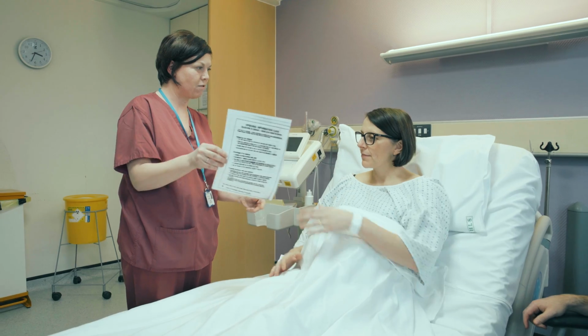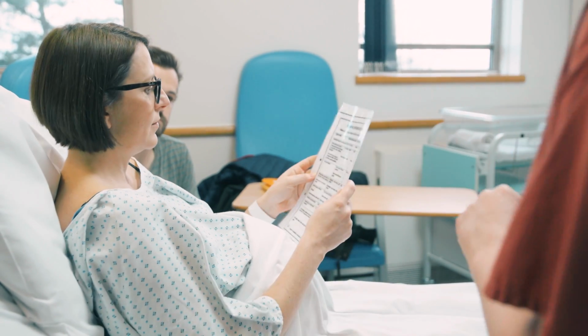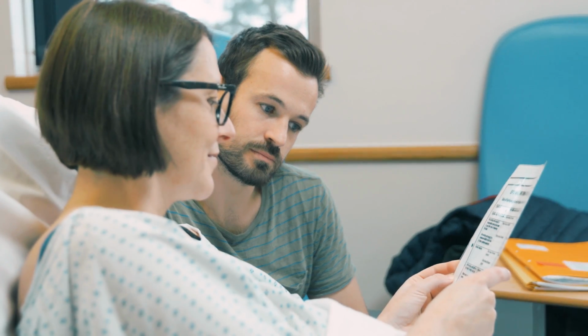If you choose to have an epidural, your midwife will give you an information sheet to read. Your epidural will be inserted by an anaesthetic doctor who specialises in providing complex pain relief. Although there is an anaesthetist assigned to labour ward at all times, there may be a delay if it is very busy. As soon as they are able, they'll join you in your room.